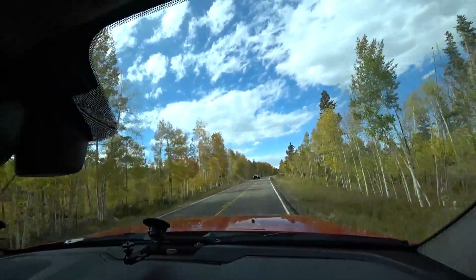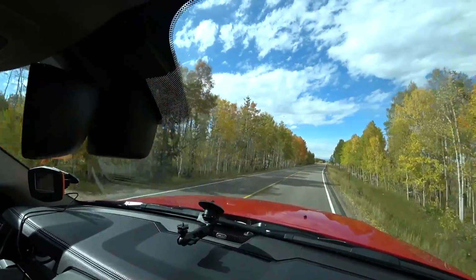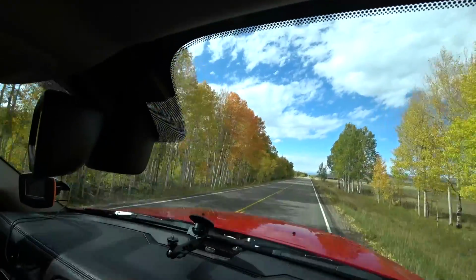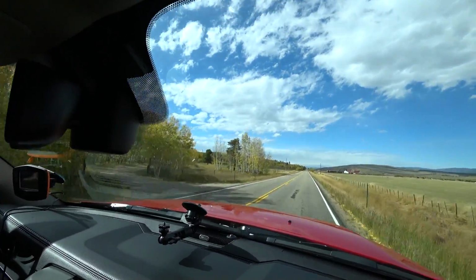Well, look at the aspens up here. Gorgeous aspens. We're finally high enough in the air that we're watching the aspens turn. They're the little quakies, and they're quaking in the wind too. And they make a rustling sound. Yeah. We're in the canyon, so you get some turbulence in these canyons.